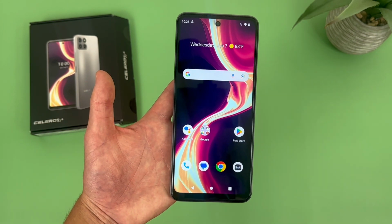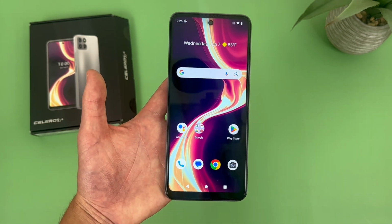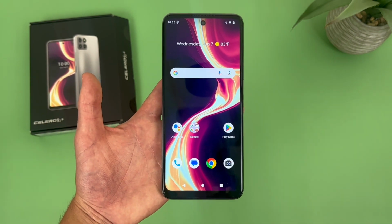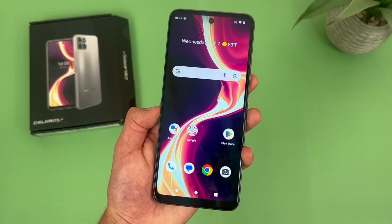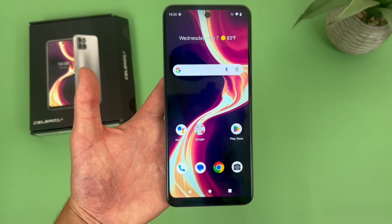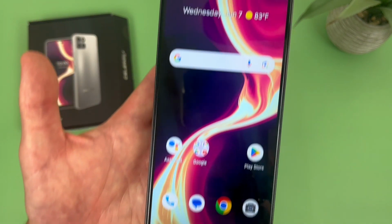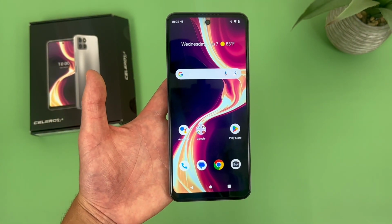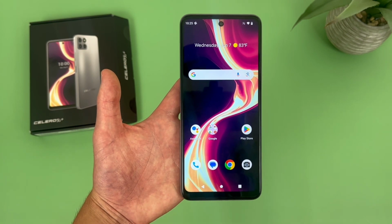There are phones like the Motorola Moto G Power 5G, for example, that are really nice phones, arguably even nicer than this, that for whatever reason don't have NFC. So seeing such an affordable, kind of basic phone like this that does have NFC is definitely nice. But those were my 5 reasons why you should buy the Boost Mobile Celero 5G Plus. In general, I feel like for what it is, this is actually a really great device, and honestly, I feel like there are a lot more than 5 reasons to buy it.